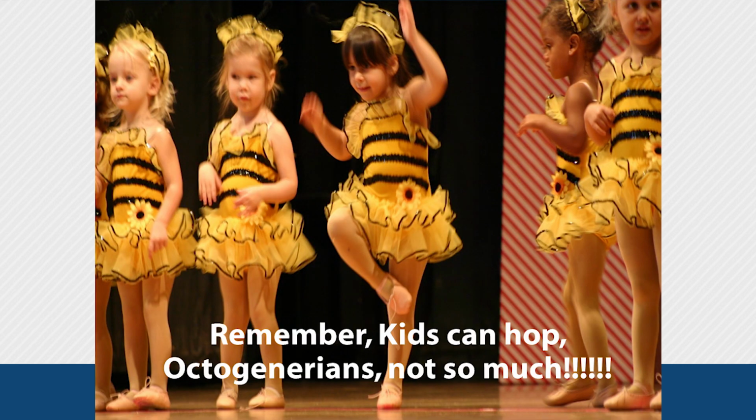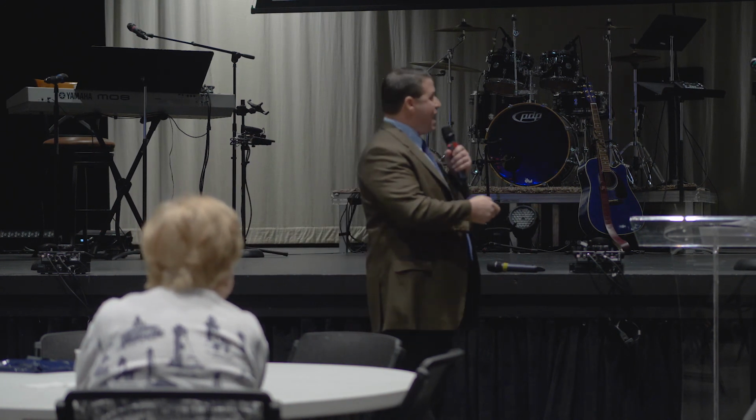And we remember that as we get older and older and you get into your 80s, you can't really hop. It's really hard to hop as an octogenarian. So kids can hop, the octogenarians can't. So we try to fix everything and make you weight bearing. If you're trying to hop and you're trying to use a walker, chances are you're going to fall again and you're going to break something else or you're going to hurt your head. And if you're on blood thinners, Coumadin or Lovenox or Xarelto, then something's going to bleed. So we try not to do this.